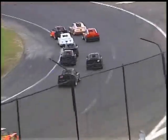What a classic battle at the front, though, between Matera and Martin. Who do you think has the edge? It's a tough one to call right now. I mean, Taylor looks like she's got a little bit more power down the straightaways, but in the turns, Matera pulls right up alongside of her, so a tough battle for the lead right now. Yeah, Martin had the edge.